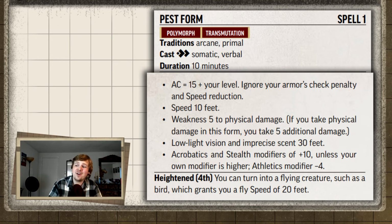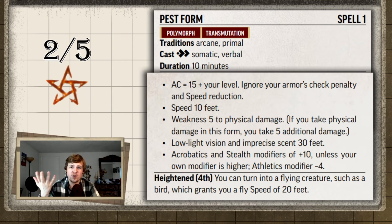It definitely gets better at 4th level spell slot, which turns you into a bird that can fly at 20 feet per turn. But overall, aside from using this as recon to scout out an area, not useful. I'll still give it 2 stars for the recon usage, but if you have like a ranger or a druid in your party that can just send an animal companion forward, this is going to be less useful.